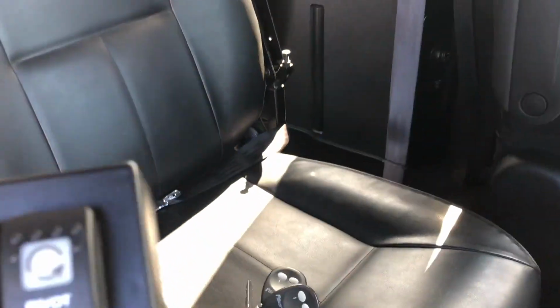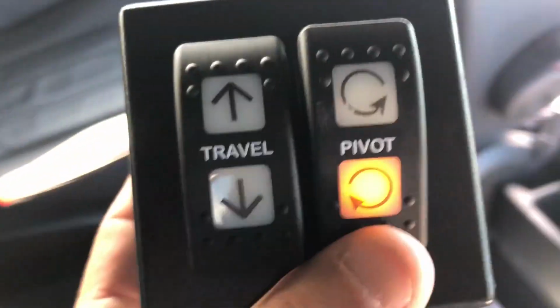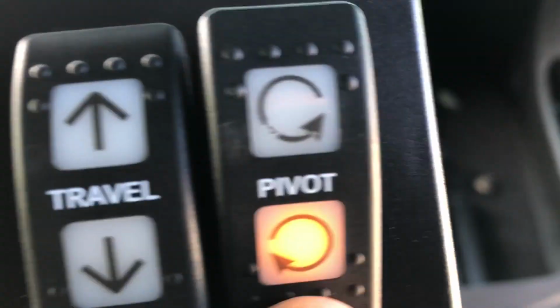Okay, so now I'm going to show you how to pivot back over here. You've got your pivot buttons. So you pivot and hit the travel button and go forward, just like that.